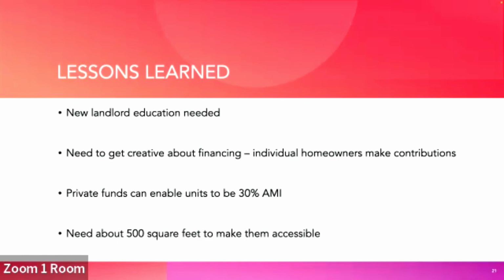And if we can come in with some funding to help make it affordable, then they're still going to get rent from the tenant. But with that funding gap covered, they can still pay the small mortgage that they're going to have from building it and keep it affordable. And that is the next point here: to be able to build these, we have to get a little creative about financing.